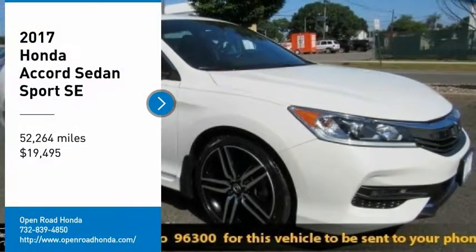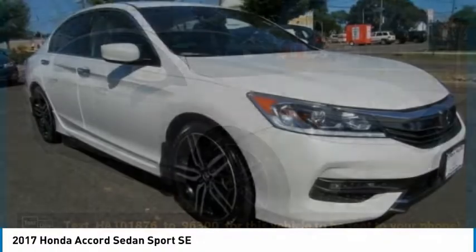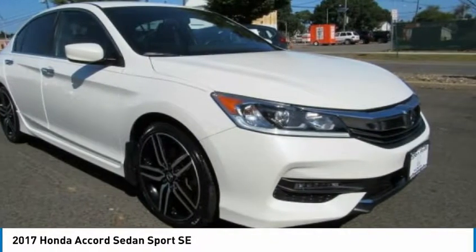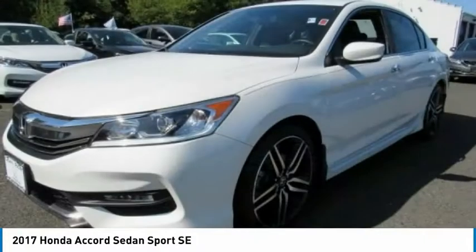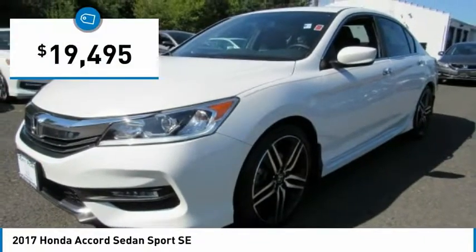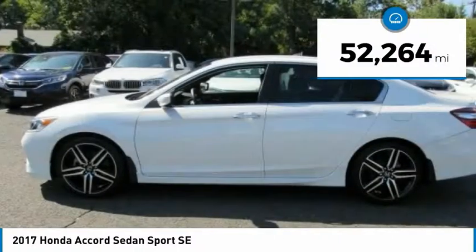Make a great choice today with the 2017 Accord. Ingeniously simple, yet overflowing with luxury and technological creativity. All that and more in the Accord, and is priced below $20,000. This vehicle has less than 55,000 miles.